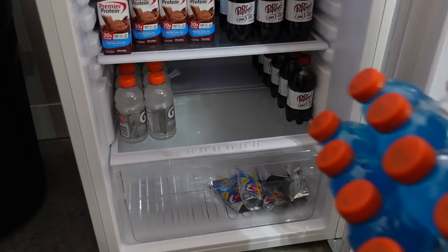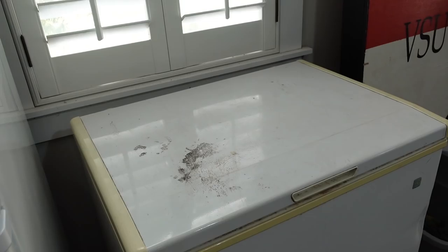All right, so now that the fridge is restocked, I'm going to go ahead and clean this mess here on the freezer, and then I'm going to be done cleaning for these 2 days.